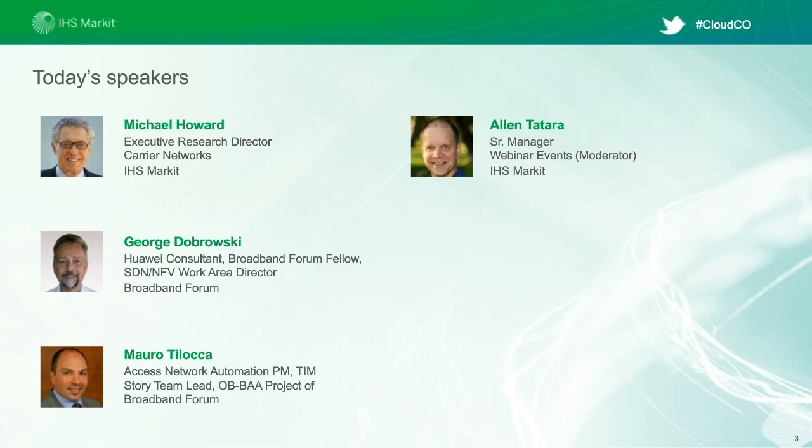I've been involved with SDN and NFV and actually Edge and Cloud COs for more than 10 years. So it's a particular area that I've been watching and fascinating to watch it all develop. So we have a great panel today. I'd like to first introduce George Dobrowski, who's a Huawei consultant, Broadband Forum fellow, obviously an expert in broadband, SDN NFV work area director. So, George, welcome.